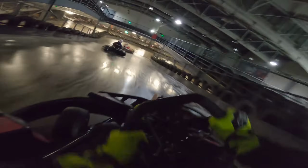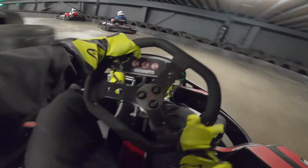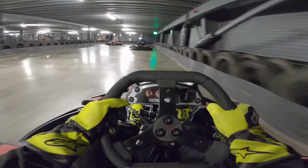I actually set my fastest lap of the evening in this little section here, so I will highlight that when we get to it, and that was a time of a 34.1, which when I set that time put me second for the day, and then also by the end of the week I was still 8th for the week, so I was really happy with that, especially for my first time at this track.